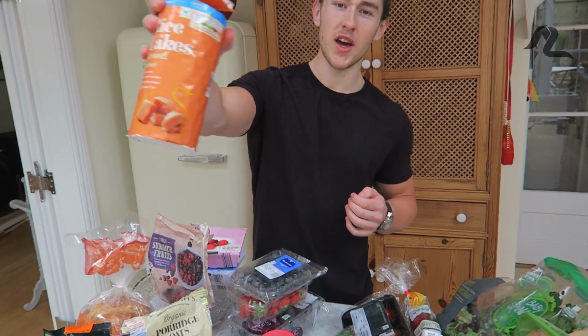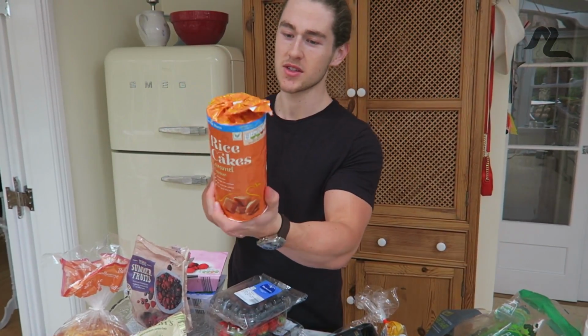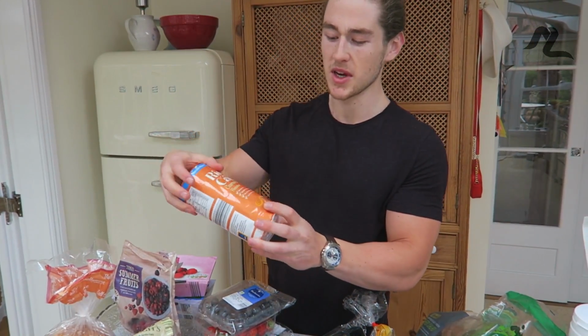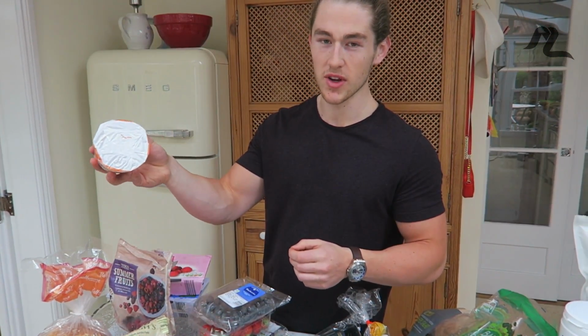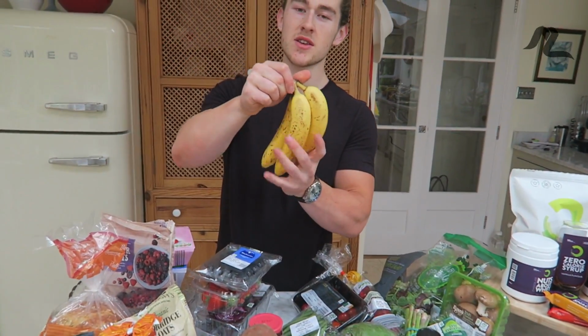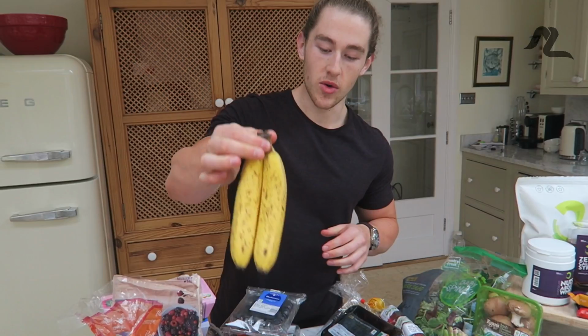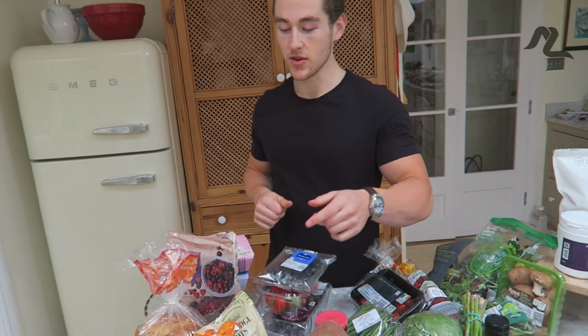Rice cakes. I hate plain rice cakes, so Aldi do caramel rice cakes, which are delicious. It's like 9 or 10 grams of carbs per rice cake, which is only like 40 calories. So basically just carbs. Bananas, again, go into shakes. If I want slightly higher carbs, because these are not the best for carbs as there's quite a lot in one banana, but if I'm low on carbs I'll have one of those.